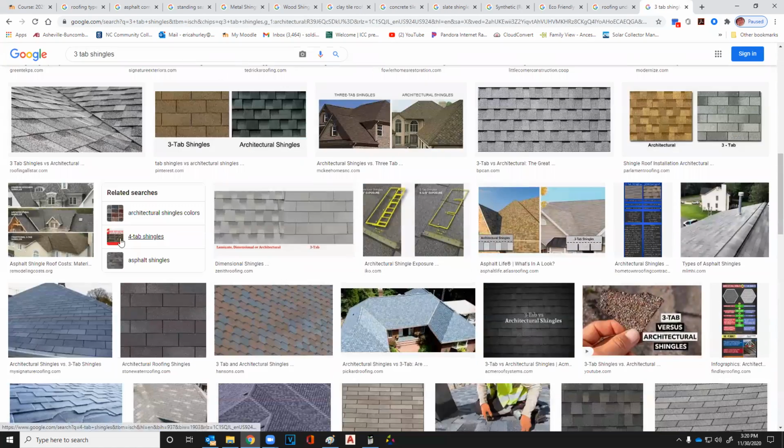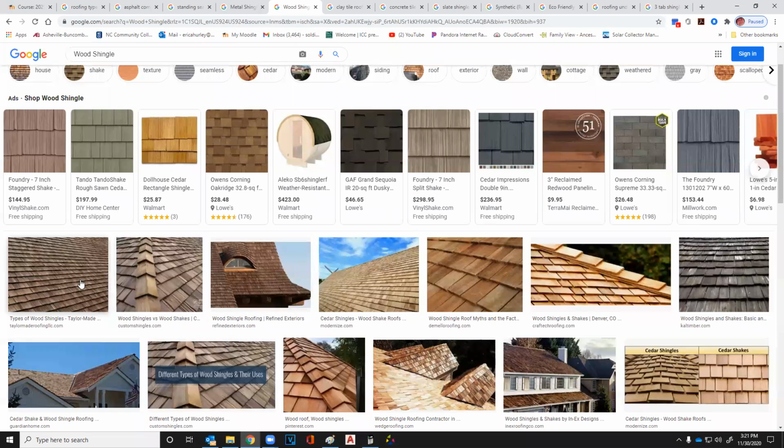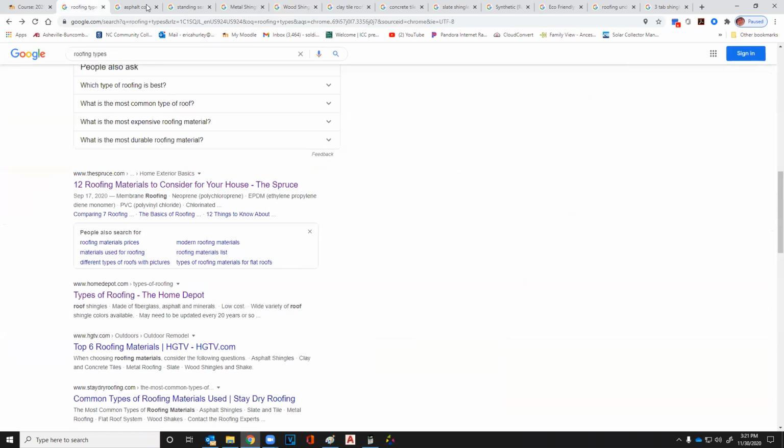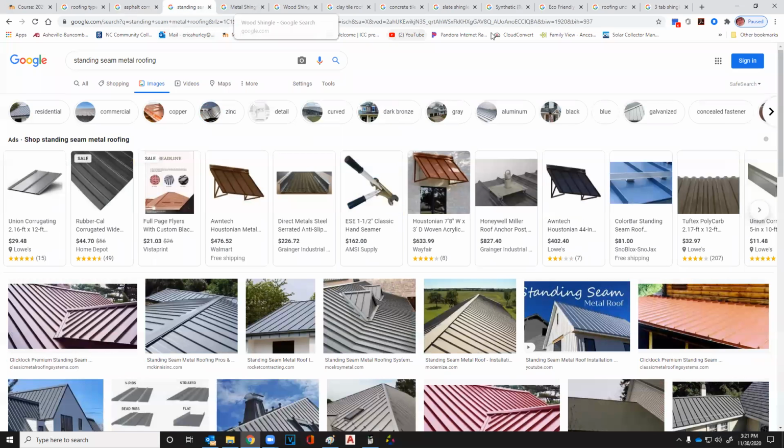So if we're looking at this roof here, there's your 3-tab shingle. You've got a little bit of discoloration mixed in there. But then over here, you see all these dark spaces, and it makes it look like a shadow. What we're trying to do here is copy this wood look.